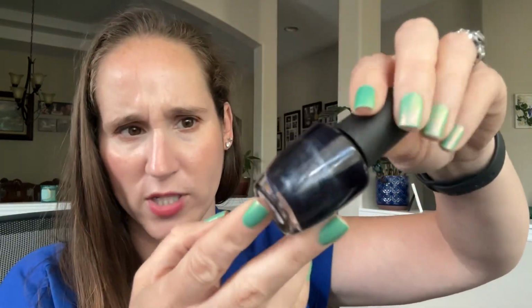Okay, then we have OPI's Light My Sapphire. It's a beautiful rich navy with that interesting silver sheen, which I don't have anything quite like, although I don't know that this is a must-have. So let me set this aside and swatch that one.